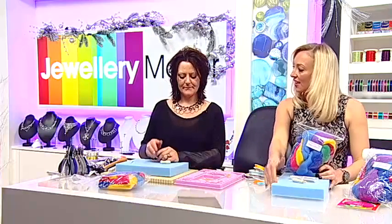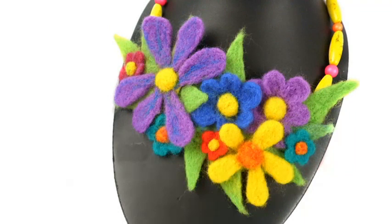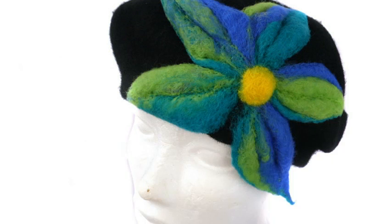Now the foam block is essential because you need to get your needle deep down into the foam block to be able to draw it back up again. Your needle felt bundle comes in 7 colours. And remember, you've got the two different, the fine and the medium. You get 10 needles in each.